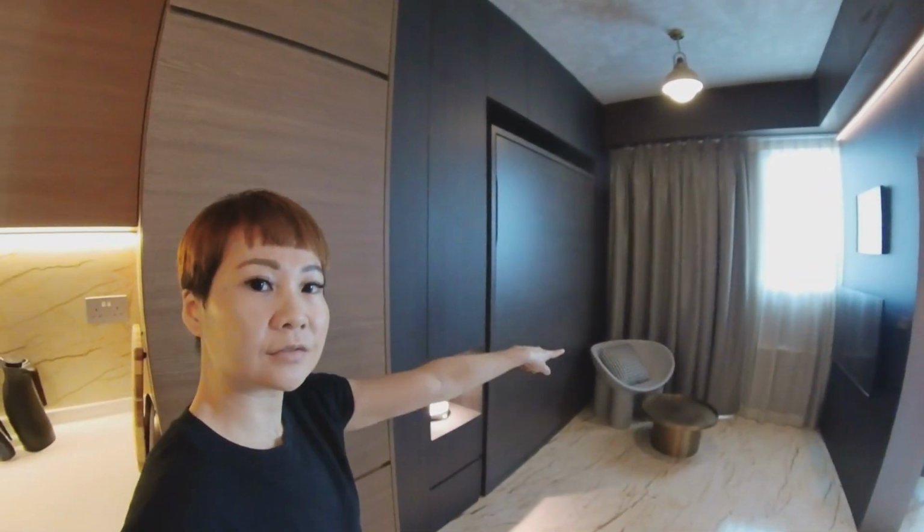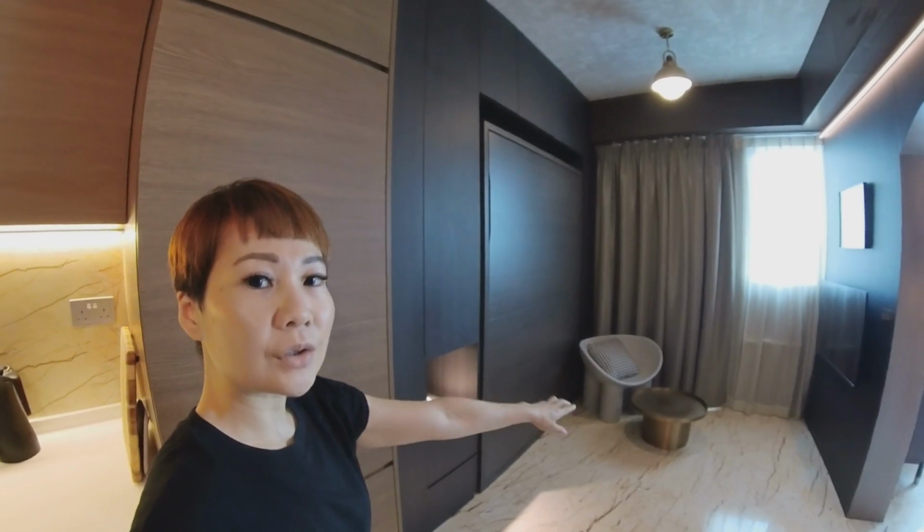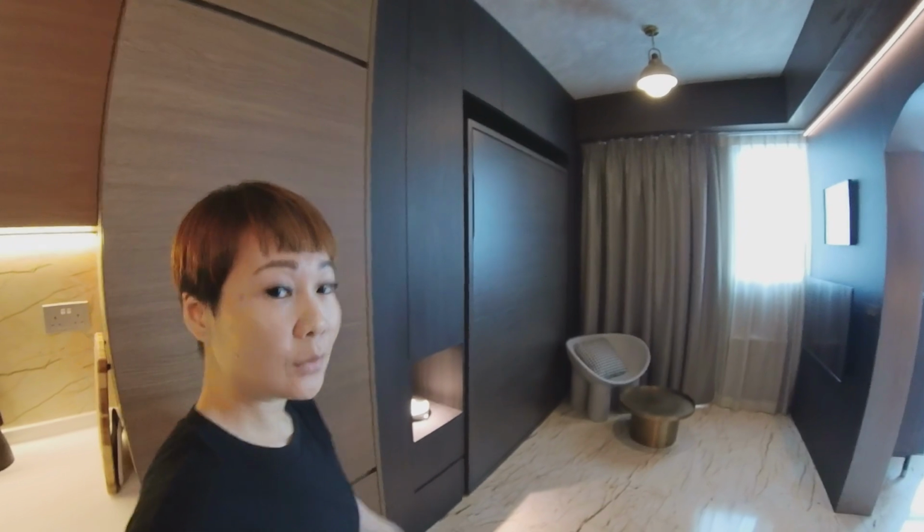Actually, I only have the chair and a table for one person, so I usually eat at the table itself, sitting on the floor. I find it quite cooling. Then where do I put my stuff?